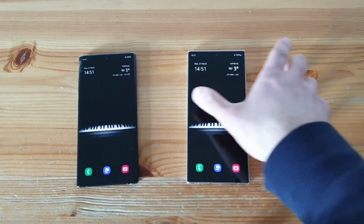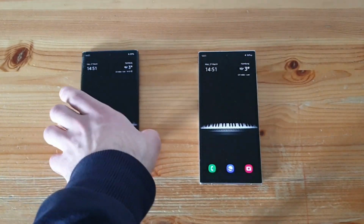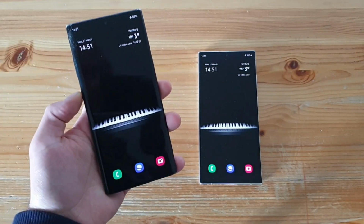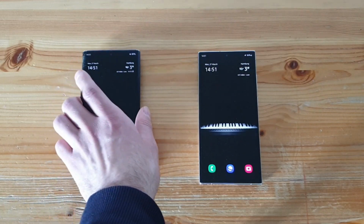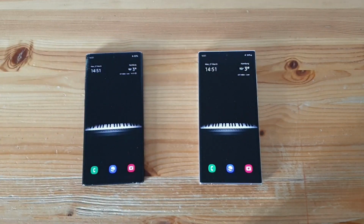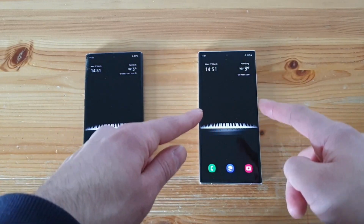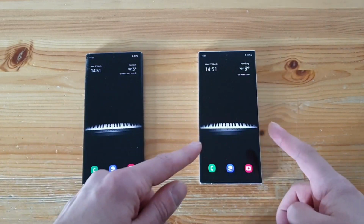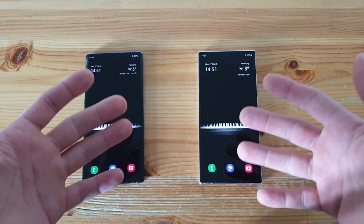So today I've got the Samsung Galaxy S23 Ultra together with me on the right hand side, and on the left hand side I've got my beloved Samsung Galaxy Note 10 Plus here, which I've been using for almost 4 years now. So I bought this one here a few weeks ago, and as you can see they look pretty much the same design wise, and feature wise they are also almost the same.